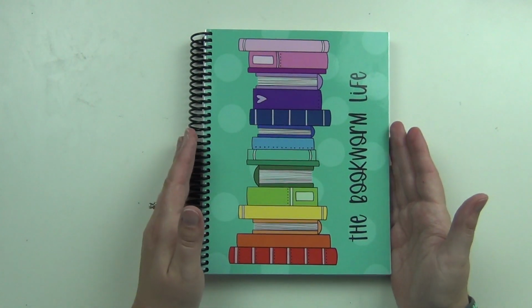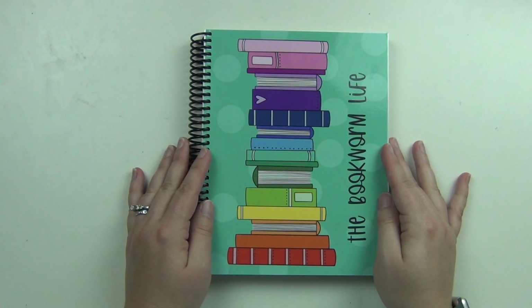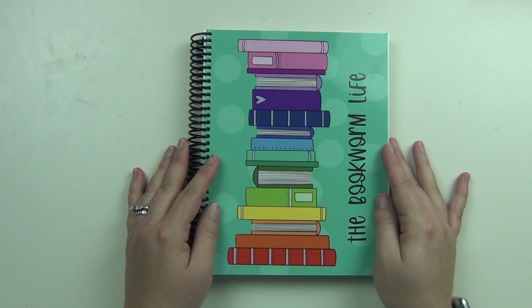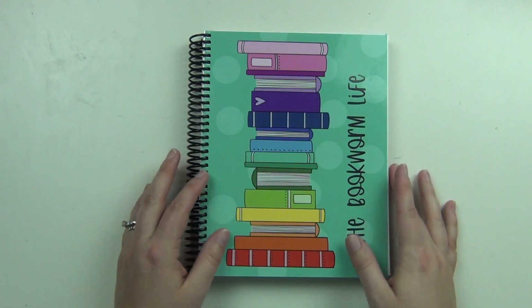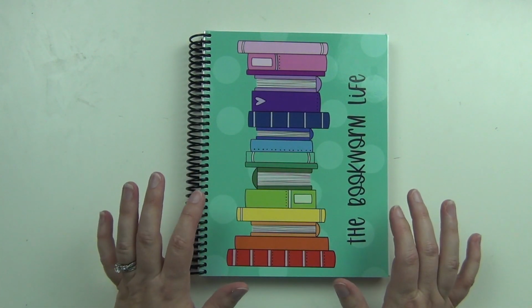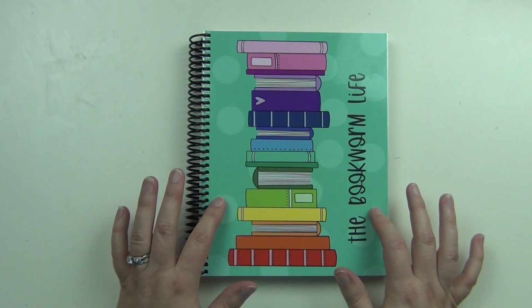And this is a Bookworm Life Planner. This is the reading planner I'm using for 2020. And I got this on Etsy at the shop Peanut Butter Taco. So I will leave that linked down below. I'll leave her shop link down below along with the link for the planner itself.